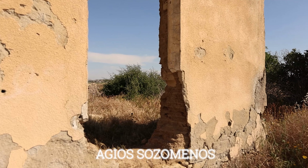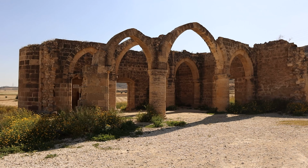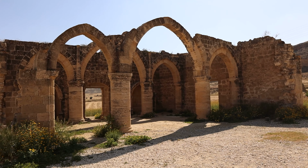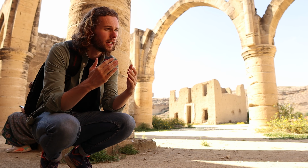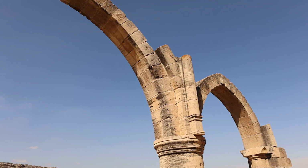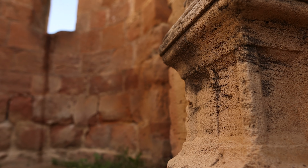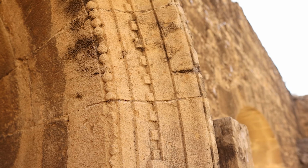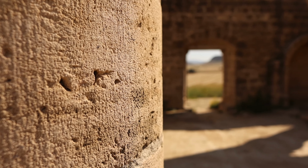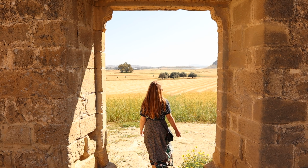So we've just arrived at some of the remains of the village. We're just heading into them now to get a closer look. Oh, this is impressive. So we're currently in the ruins of Agios Nikolaos, which is a church that dates back to the Latin period, somewhere between the 14th and 16th centuries. But yeah, it's a very iconic kind of centre point of the remains of this village.